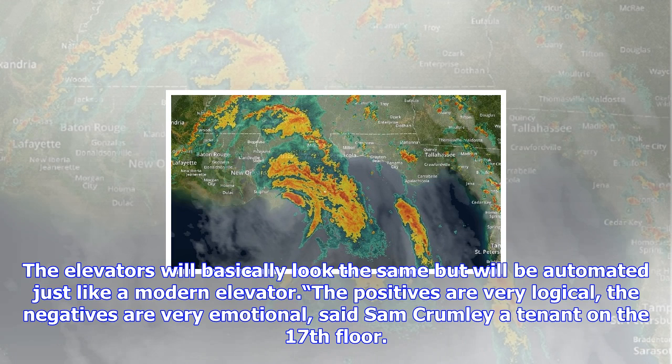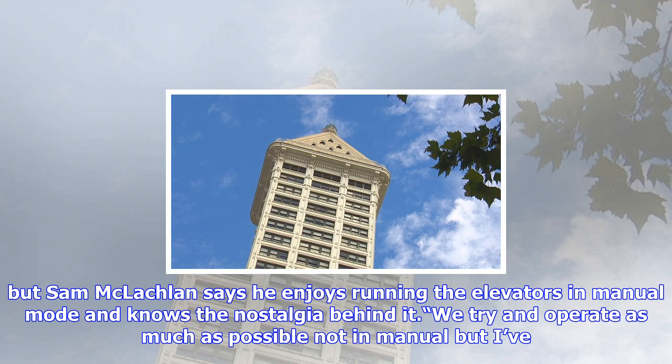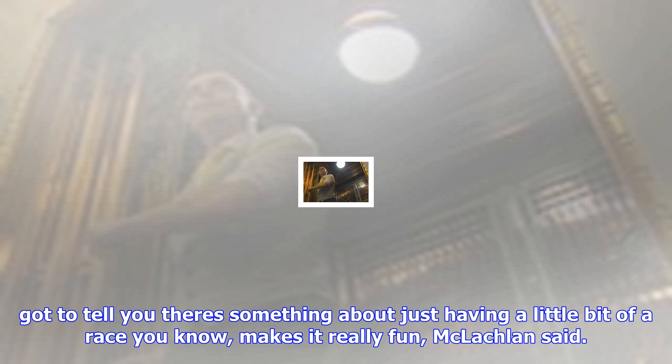The positives are very logical, the negatives are very emotional, said Sam Crumley, a tenant on the 17th floor. We have an emotional reaction about losing these people we see every day, but it makes complete sense to our logical brain. Attendants were told not to talk about the modernization, but Sam McLaughlin says he enjoys running the elevators in manual mode and knows the nostalgia behind it.